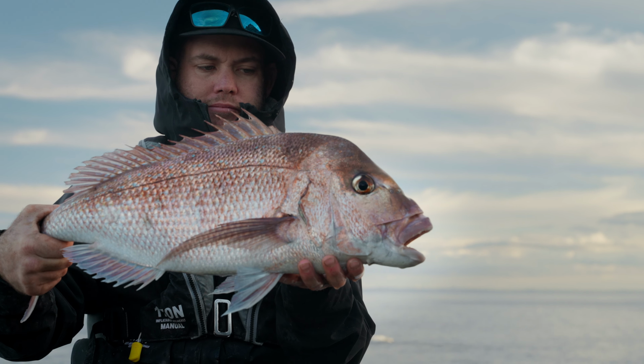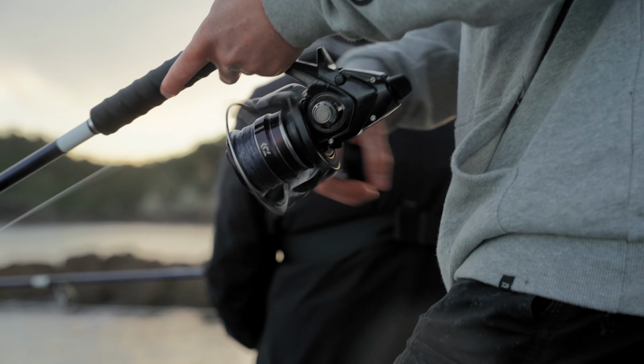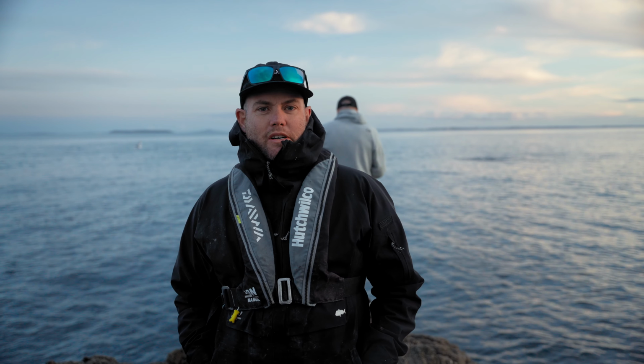Day's come to an end. Bit of a struggle, but we plugged away and we caught a few nice fish in the end. Get back on the boat, get all the gear on, and we'll take off. But pretty good fishing still for the Hauraki Gulf. All in all, a pretty successful day.